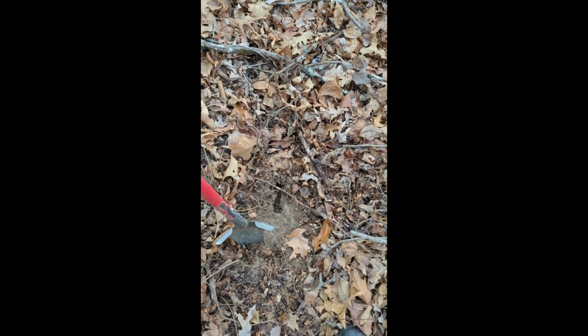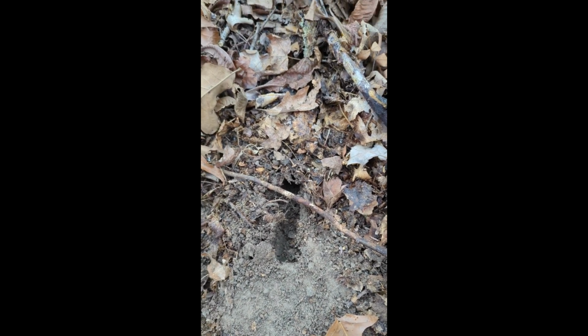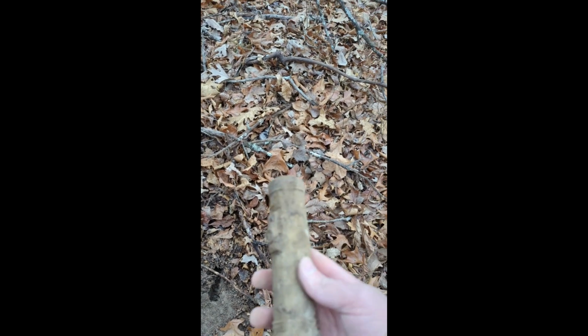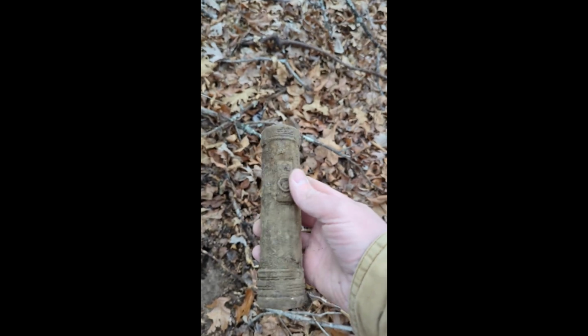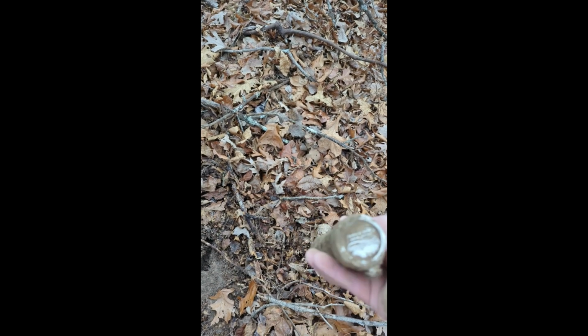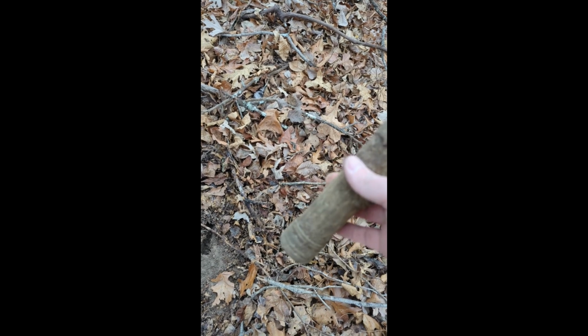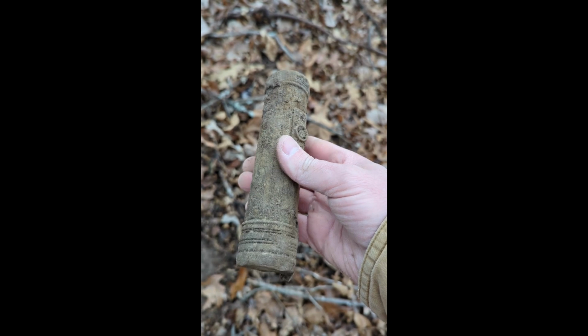Nice loud high tone, real near the surface. Anybody guess what that was by looking at it? It's a lightsaber. First one I've ever found, so I'm pretty excited. The laser thingy isn't coming out anymore, but I might try and rehabilitate it and see if I can't get it working again.